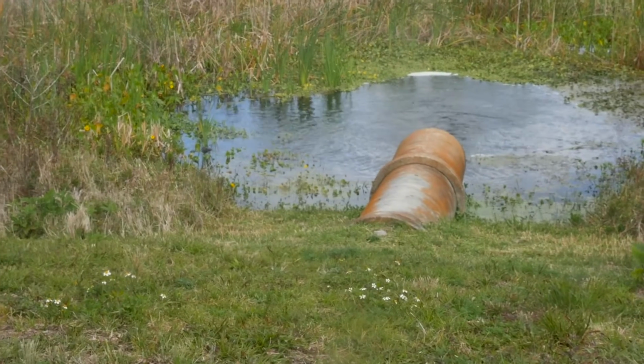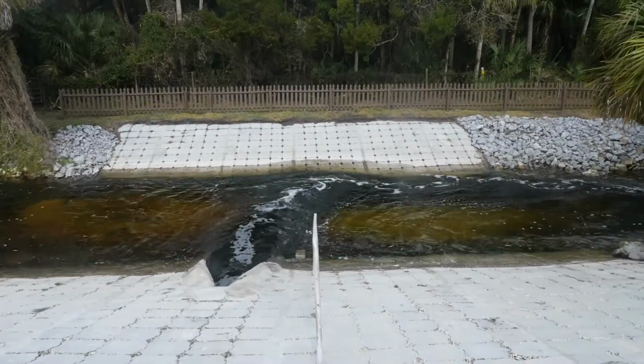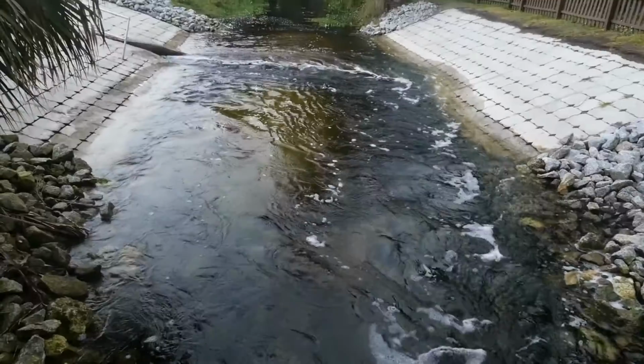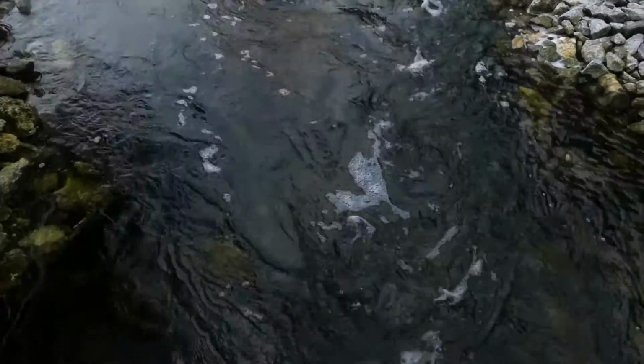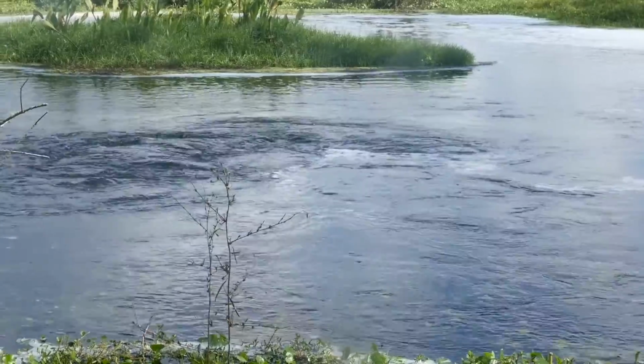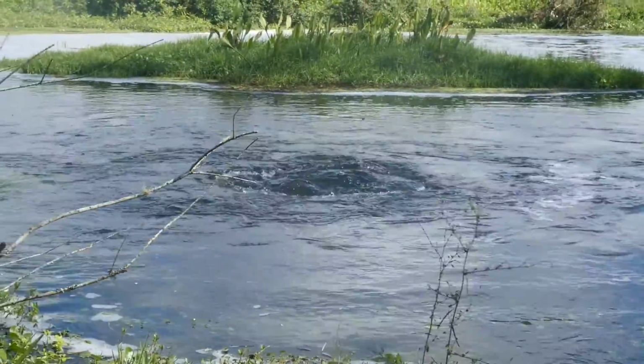Those treatment cells are all interconnected, and so what we do is we pipe the reclaimed water from our Iron Bridge Regional Water Pollution Control Facility out here to the wetlands in a 48-inch diameter force main pipeline. We can pump up to 35 million gallons of water a day into the wetlands park.